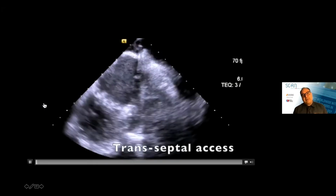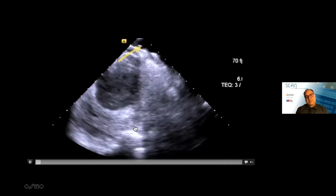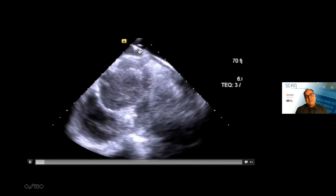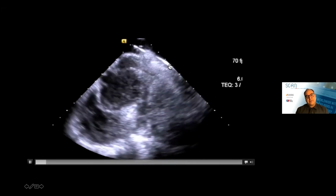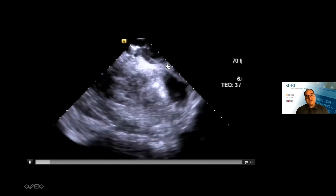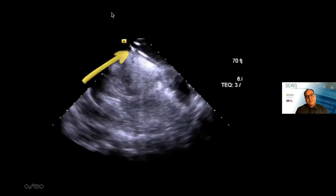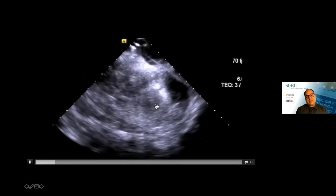Again, going back to the original view where we saw the SVC, you see the mitral valve here and a little bit of an appendage in a second. This is the atrial lead. We put the J wire of the long sheath. I use the Gillis, so this is the wire for the Gillis. You can see it went up to the SVC. And in a second, we push the sheath over the wire, and that's the beginning of the sheath coming up.